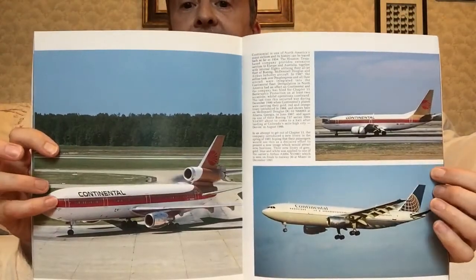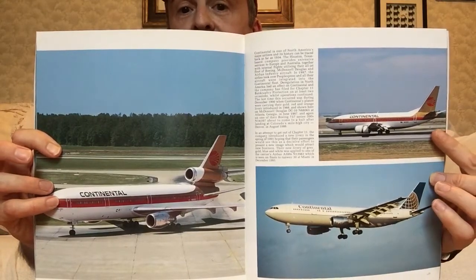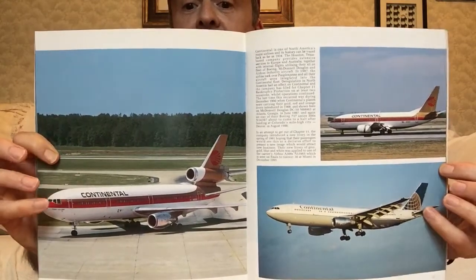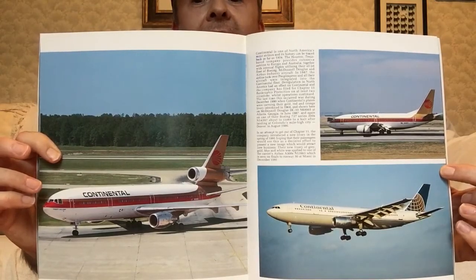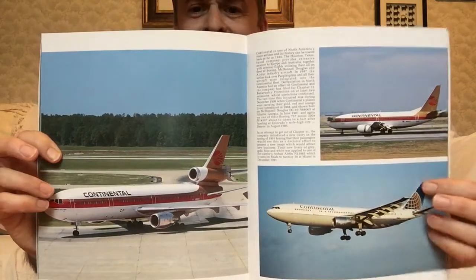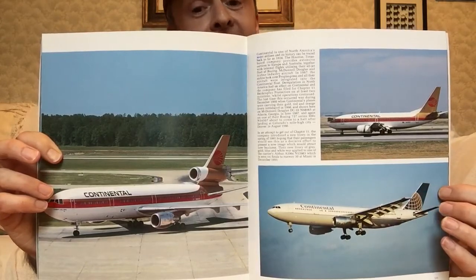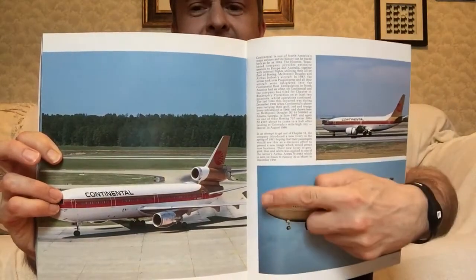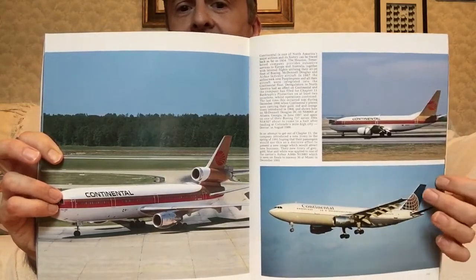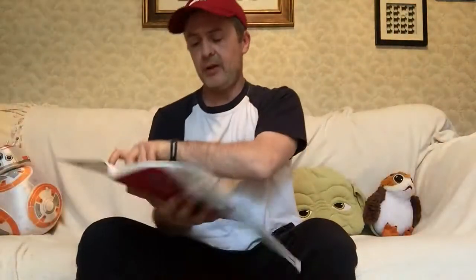Continental DC-10, which used Gatwick, 737, and then the colour scheme that replaced this one was first introduced on their A300s, and obviously with the merger with United, which has actually just changed again, but it was basically this scheme, but it just said United, and obviously there's the wavy line down here, and it's a two-tone blue, I think, the globe now.